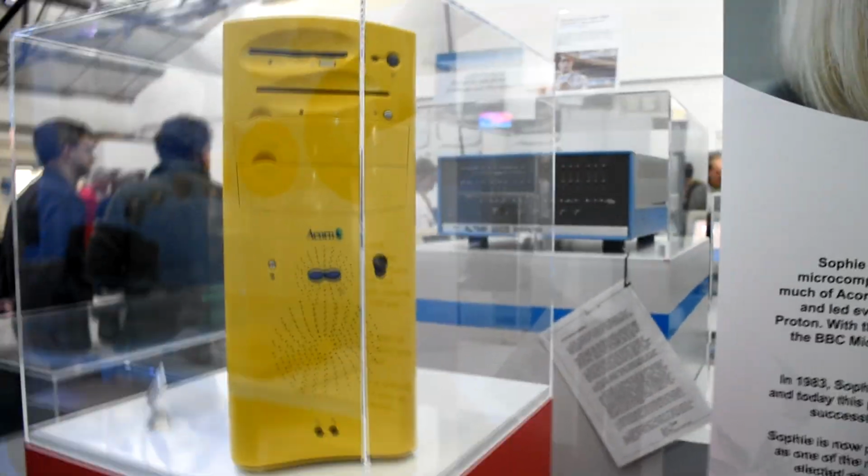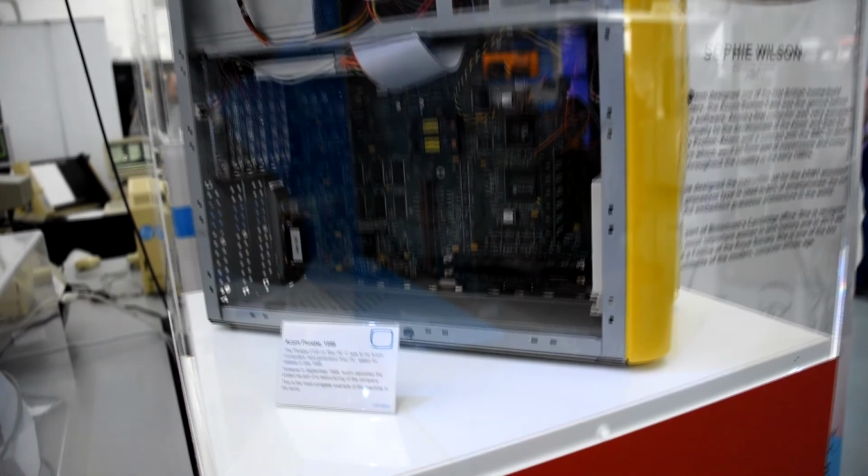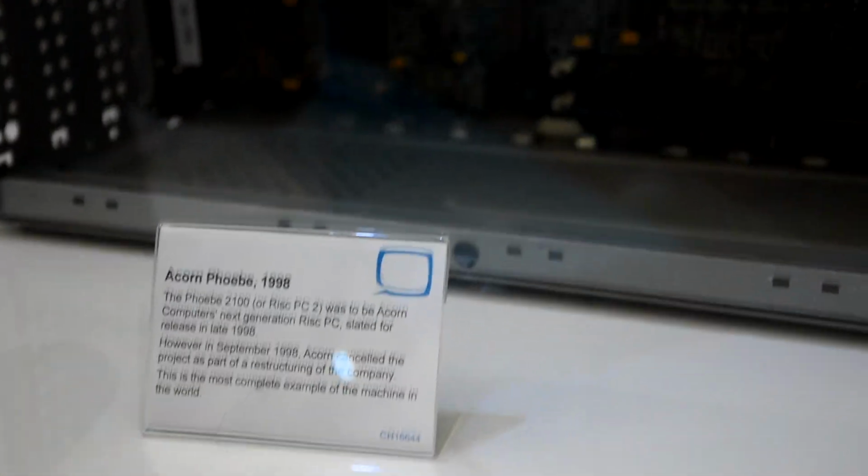And as I was checking out the Acorn machines, I had to lust after this thing, the Acorn Phoebe, aka the Acorn RISC PC 2. Ooh, this would have been a nice machine to have back in the day. Just a pity they never released it.